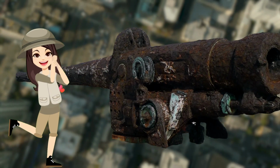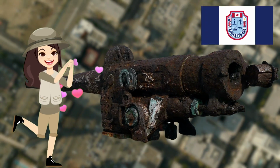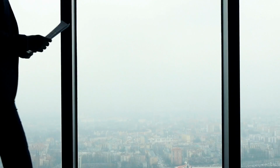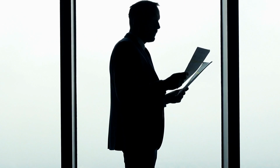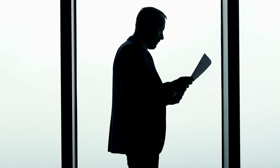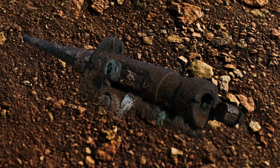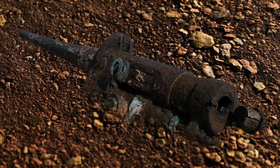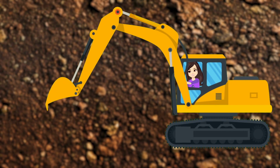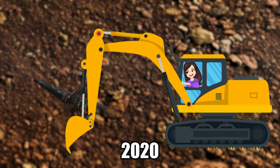Immediately after the find, the Greater Essex County District School Board decided to donate the amazing discovery to the town of Amherstburg. The mayor of the town even received offers from military historical associations to restore the gun to its former glory. According to the mayor, the cannon probably arrived in 1922 when it was put on display at the local high school. But when the high school moved in 1971, the gun was moved to the park and ended up getting buried somehow. It was then completely forgotten about until construction started again in 2020, leading to its rediscovery.